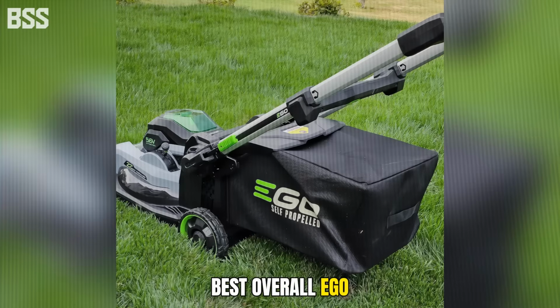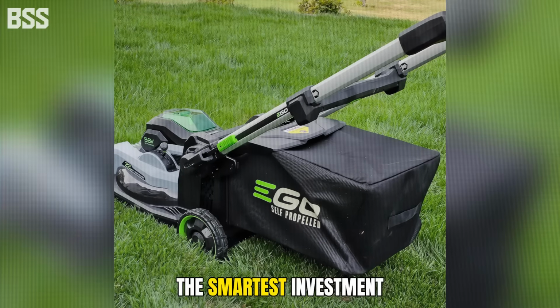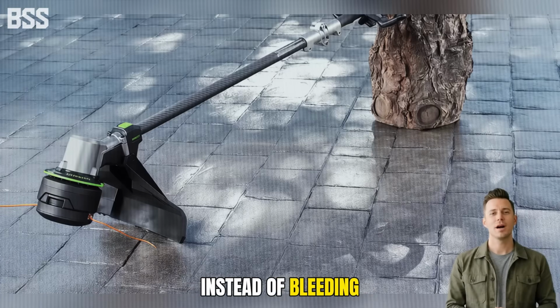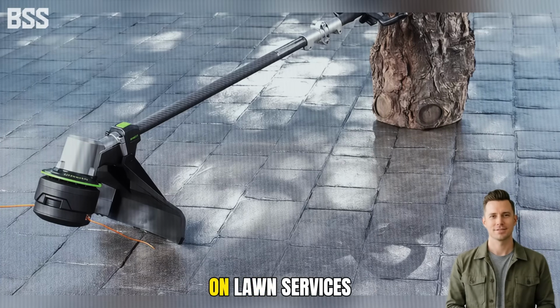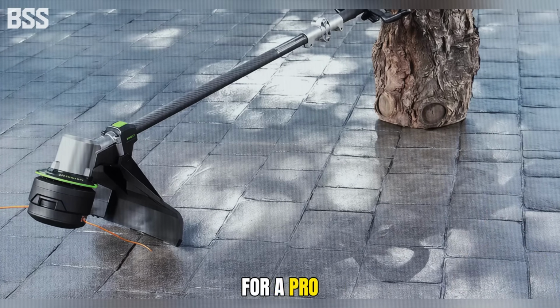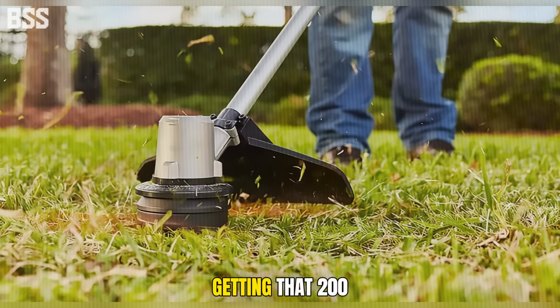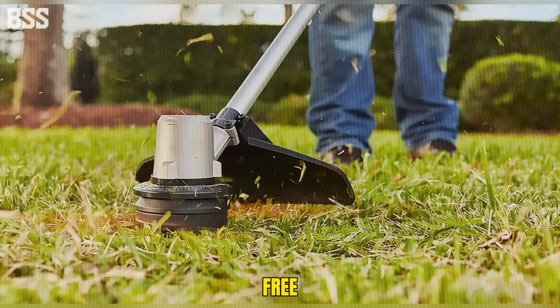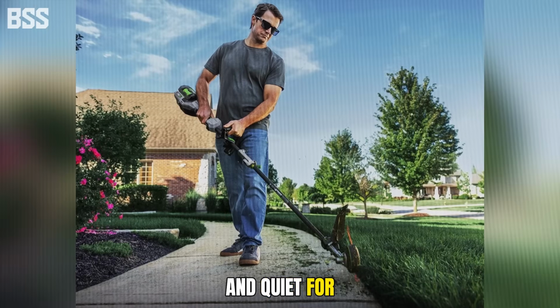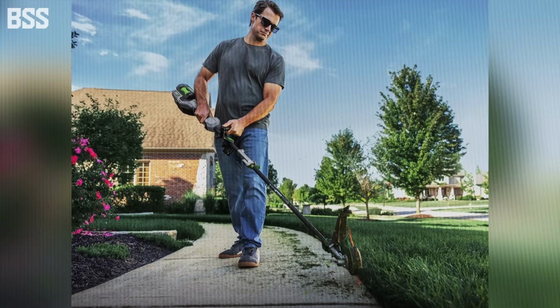Best overall: EGO string trimmer, the smartest investment. This is the ultimate game changer. Instead of bleeding thousands of dollars every year on lawn services, you invest $359 for a pro-grade cordless system. Getting that $200 attachment for free is highly impressive. It's not just a tool, it's freedom and quiet for your family's Sunday mornings.